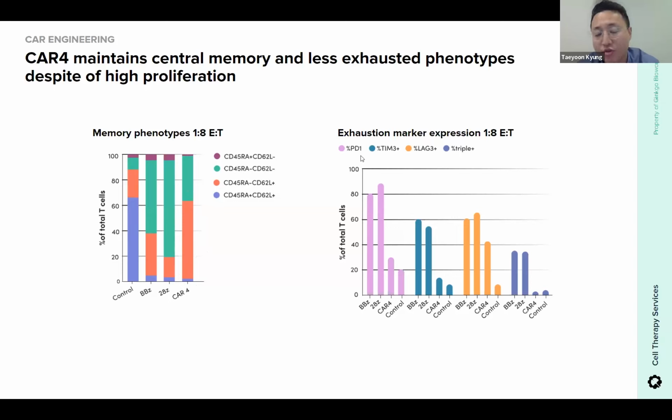Also on the right, we are looking at PD1, TIM3, and LAG3 stained cells, especially the triple positive ones here. BBZ and 20Z are a little less than 40% exhausted, stained with these 3 different exhaustion markers. But with CAR4, you can only see a few percent that are positive with all these 3 markers. So basically, CAR4 is proliferating and killing tumor cells at high tumor burden much better than the other designs, without compromising the memory phenotypes and also getting less exhausted compared to the other designs.